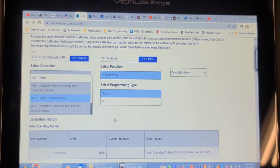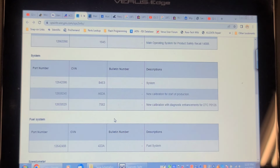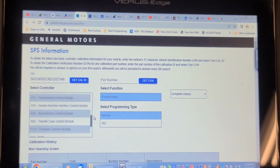So I tried it with my engine control module, and you can get the main operating system part number and calibration numbers there, but not for the power steering control module. That's unfortunate.